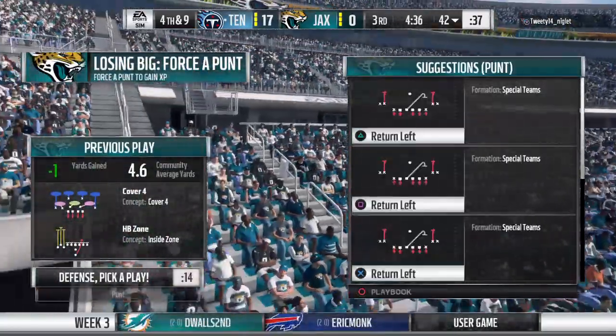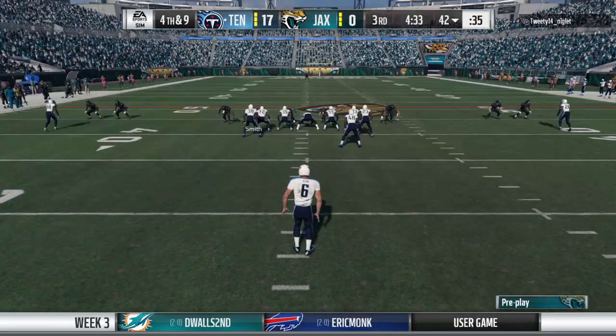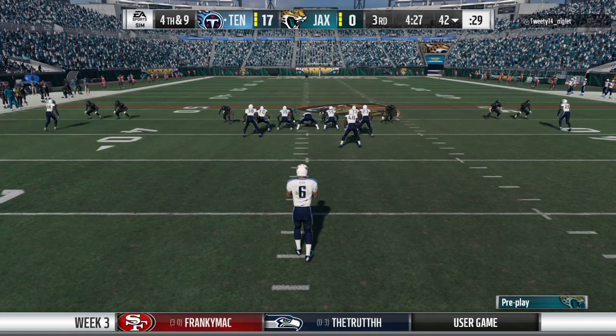Wow, that play got shut down in a hurry. As soon as the snap came, you could see defensively they were just closing in. That was going nowhere. Yeah, you count on your offensive line to give you a little bit of space, a little bit of time so you can make a move. There was none there for him.